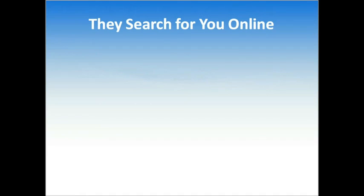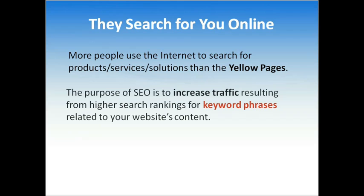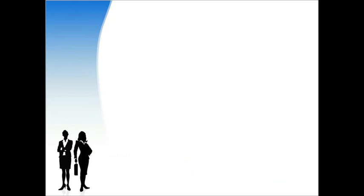And while we're doing all of those for paid advertising items, our customers are searching for us online. More people use the internet to search for products and services and solutions than the Yellow Pages. The purpose of SEO is to increase traffic, which results from higher search rankings for keyword phrases related to our website's content. If you're a plumber and somebody in your geographic area types in plumber 24-hour, the goal is for your page to rank #1 on Google on the first page.